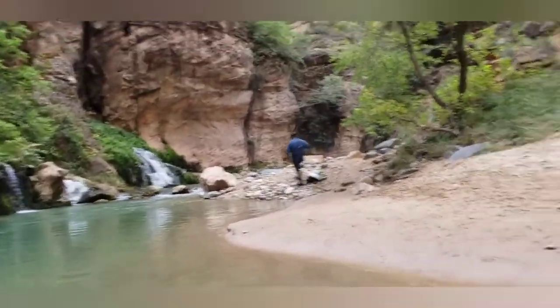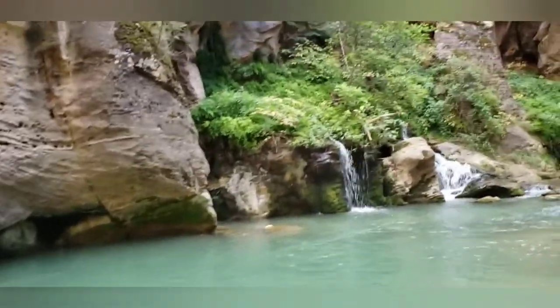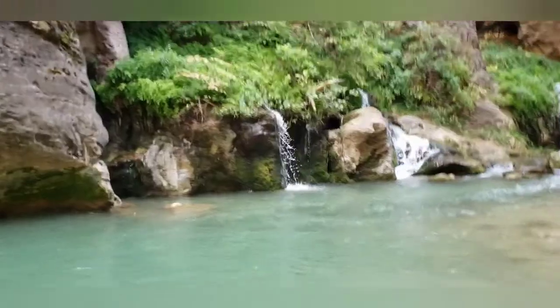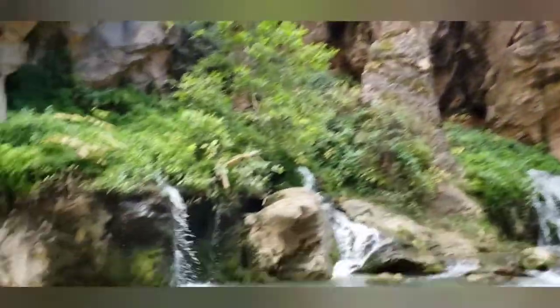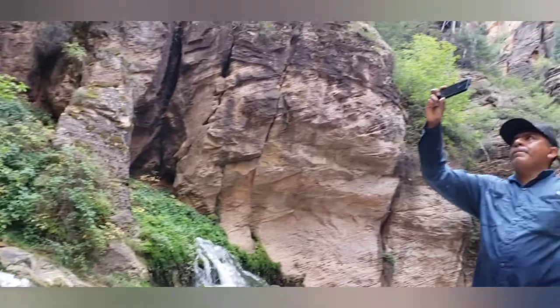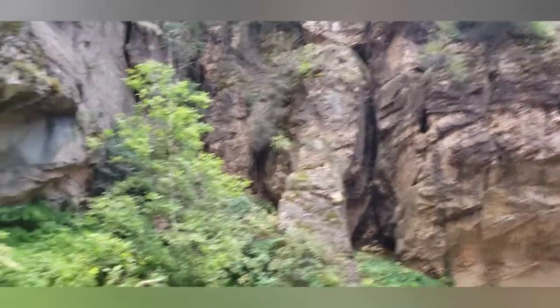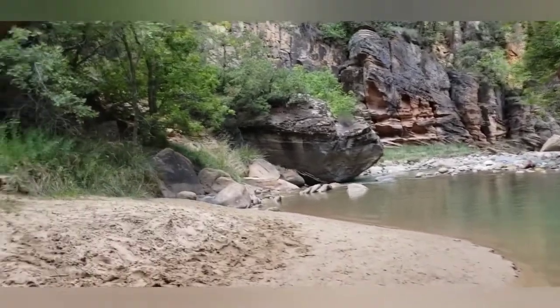Wow, that is beautiful. After crossing this, look at this beauty. We made it. The waterfalls look really nice. There's a lot of sand around. It's amazing. It was worth it, right, Jose? Jose is there taking a video too. And wow, definitely we're going to hang out a little bit here.